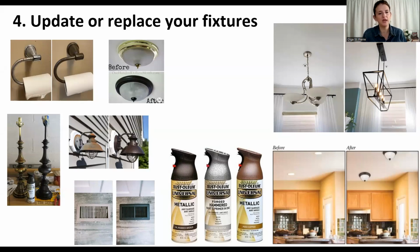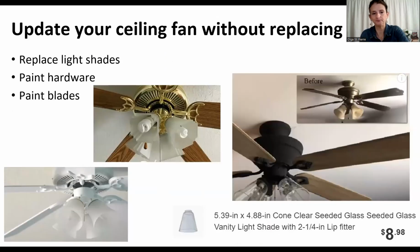I have seen people paint registers, their lamp bases, their toilet and towel holders, their light fixtures. I've seen people paint faucets. And my suggestion to you, it's a lot cheaper to paint it and see how it looks than spending money on getting it replaced, which you can always do. So my recommendation is, let's see if we can paint it and let's see how it looks, the befores and afters, and you might just be surprised.